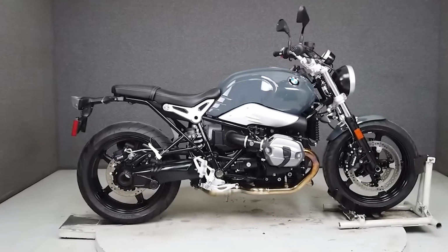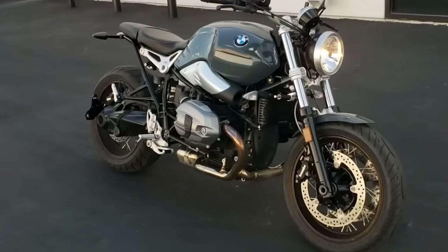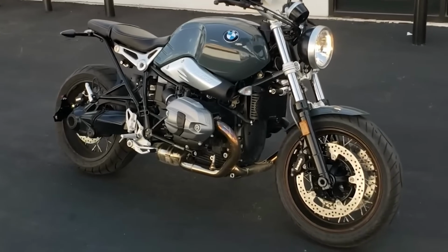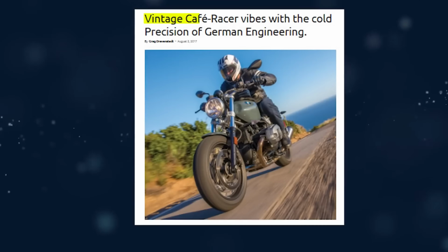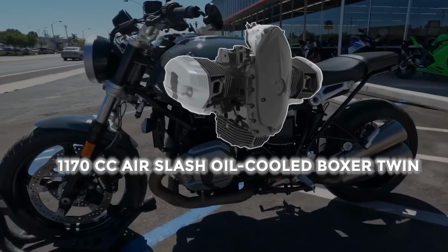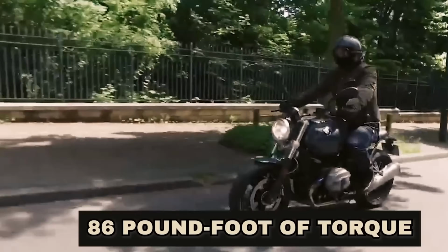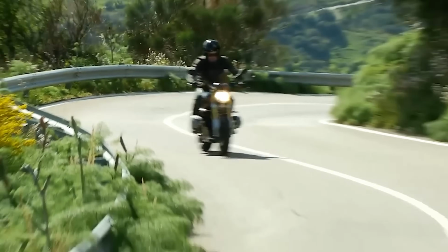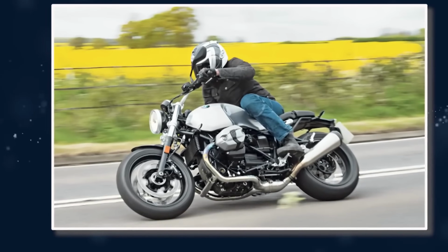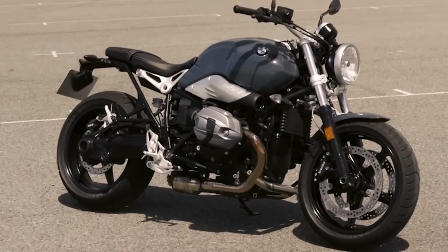The BMW R9T is a time-traveling brute wrapped in brushed aluminum and boxer growl. Launched in 2014, this modern classic fuses vintage cafe racer vibes with the cold precision of German engineering. An 1170cc air/oil-cooled boxer twin pumps out 108 brake horsepower and 86 pound-foot of torque. That's not outrageous power by any sense, but it's the kind that hits with a steady, satisfying thump. Reliable, durable, the kind of engine that's more companion than machine.